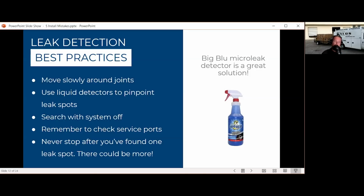Remember to check your service ports. Remember that you connecting to and from the system probably caused some leakage there, so don't allow that to cross-interfere. Ventilate the area as needed in order to make sure that you're not cross-interfering. I've even seen people use a leaf blower just to kind of blow the refrigerant out of the area to help with leak detection, so it's diluted. And then never stop after you found one leak.